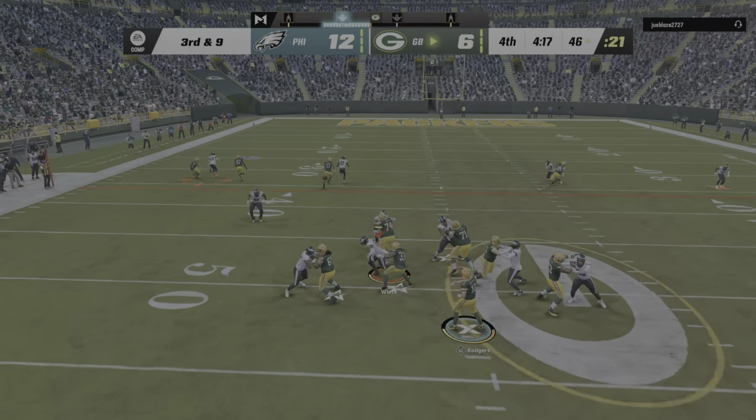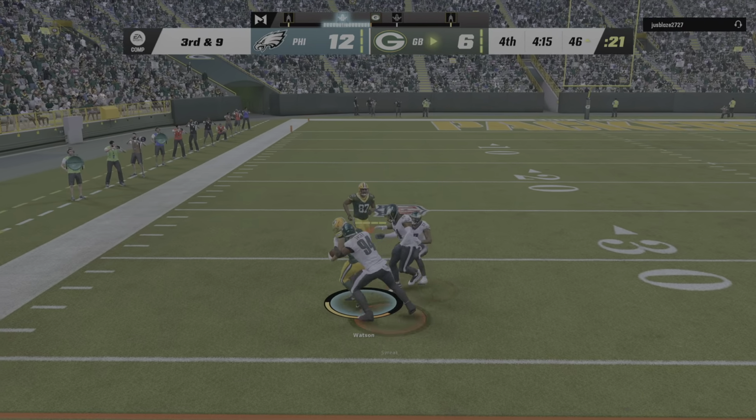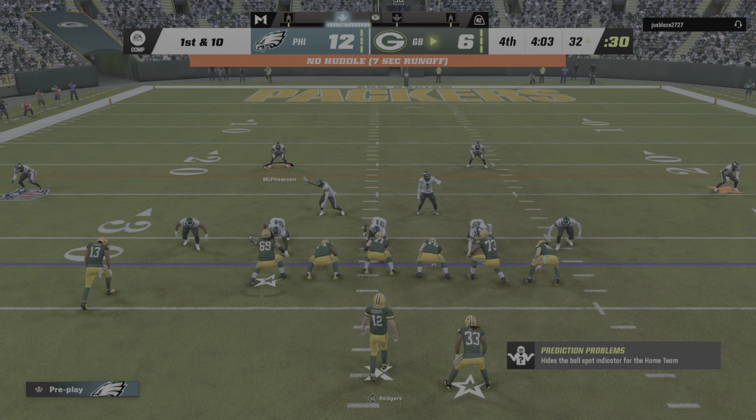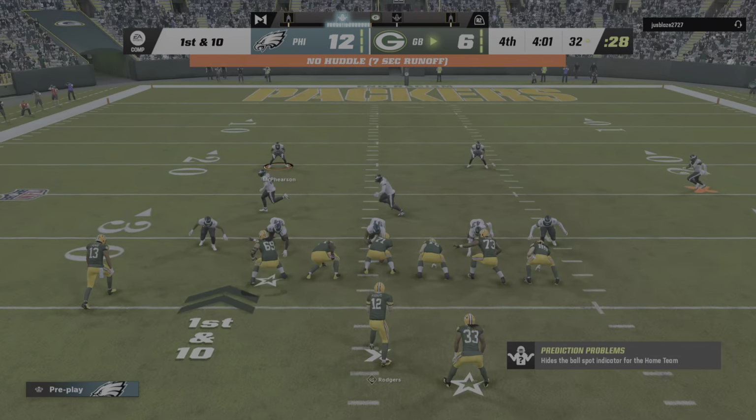Throwing is Rodgers on 3rd down. He has it complete to Christian Watson. And he has another 1st down as they'll get the ball down to the Eagles' 32-yard line.